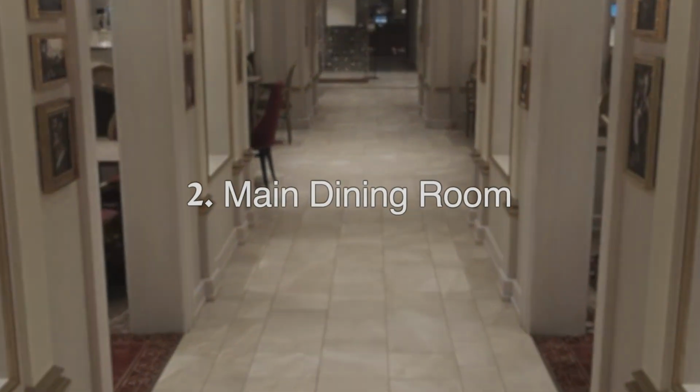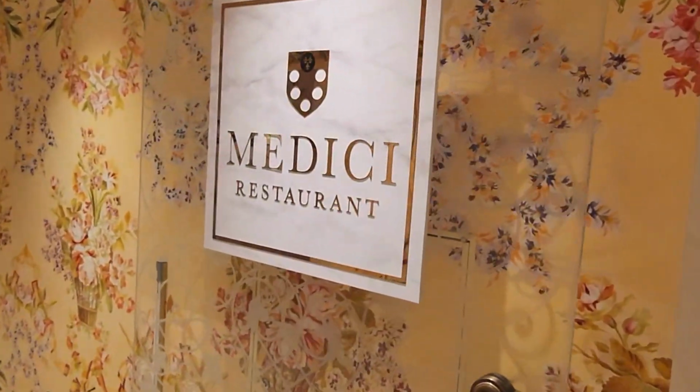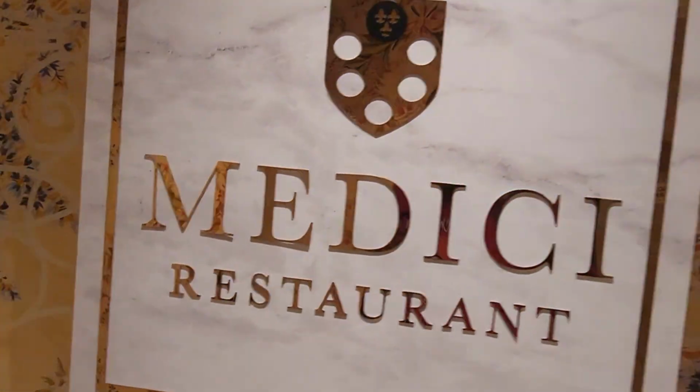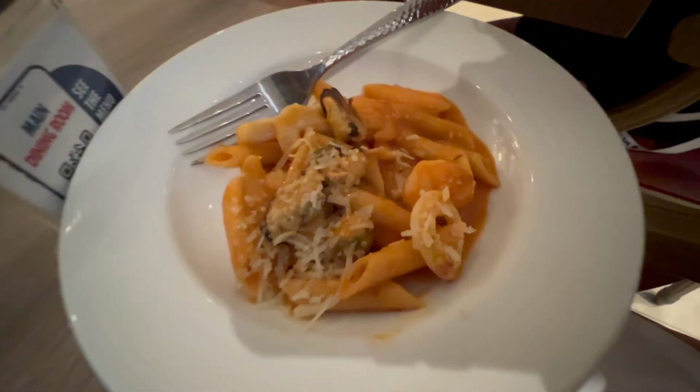Next, we have the traditional cruise dining experience in the main dining room. I'll be honest, we had dinner here twice, and it was pretty hit or miss. One night was mediocre, and the other, I can't even remember what the food was like. Even after looking at the video clips, I'm like, what did that taste like? That's not a good sign, y'all.